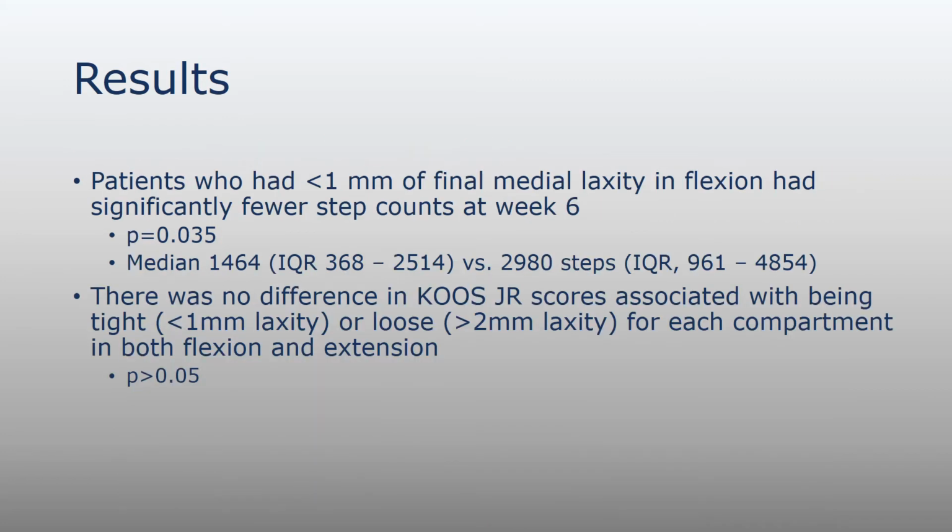Patients who had less than 1 millimeter of medial laxity in flexion had significantly fewer step counts at week 6, but otherwise we found no differences in functional outcomes in patients who had less than 1 millimeter of laxity or more than 2 millimeters of laxity in each compartment in both flexion and extension. Unfortunately, we were underpowered to determine the impact of far outliers on functional outcomes.